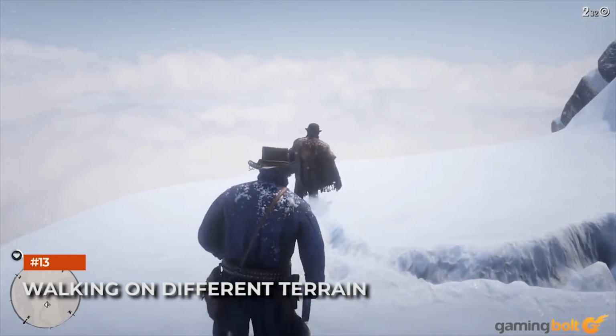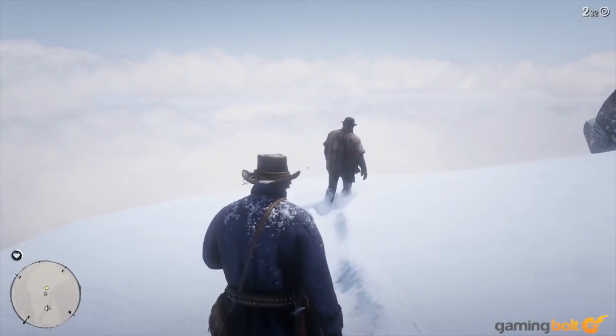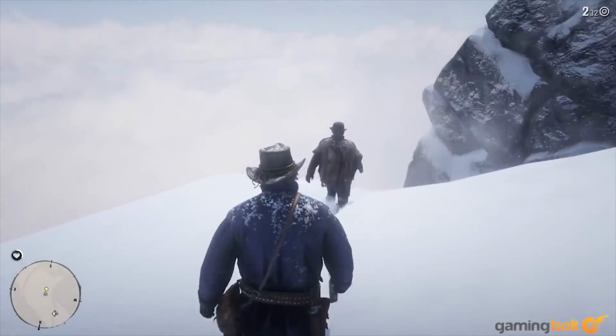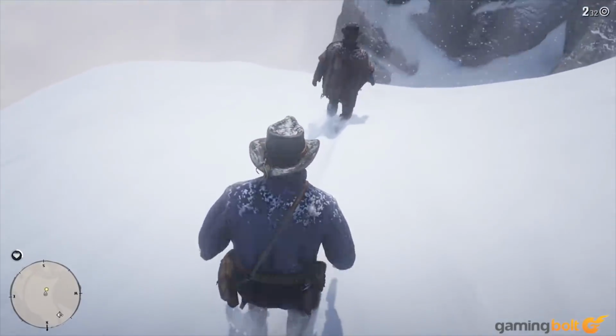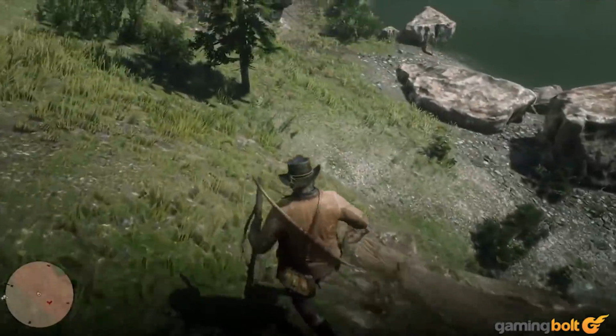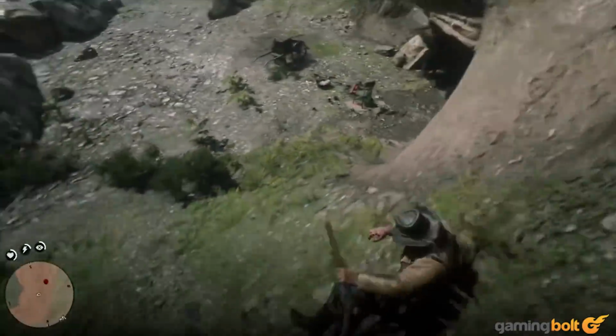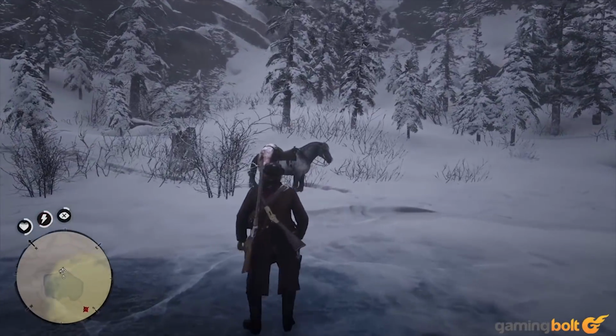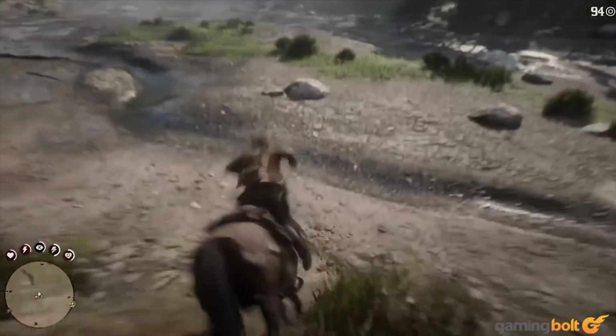Walking on different terrain. Depending on what surface Arthur is walking on, his gait will be noticeably different. If you're walking in the deep, soft mud of the swamplands, he'll walk slower, while walking in deep snow will also have a similar effect. If you try to climb up or down steep slopes, you'll see him slipping and sliding. If Arthur walks on ice, you will see him slipping on its surface. These things will all apply to horses as well.